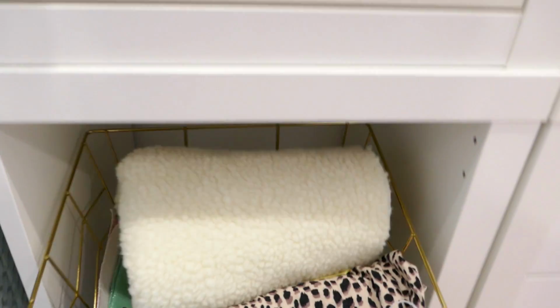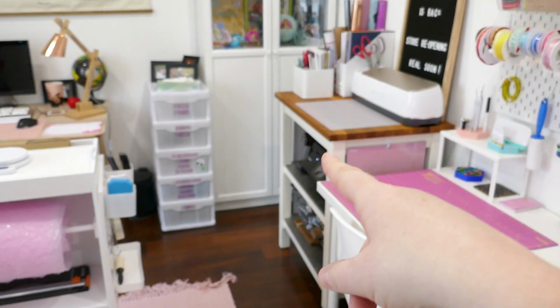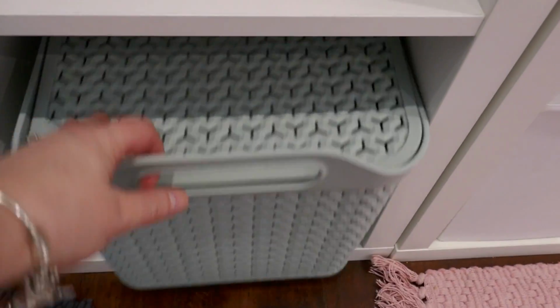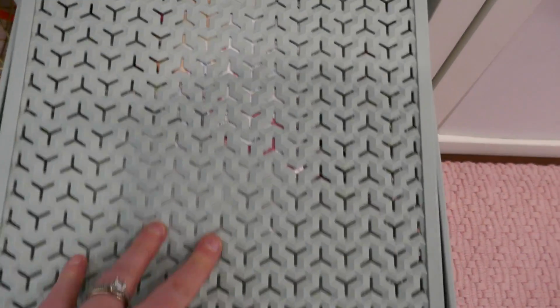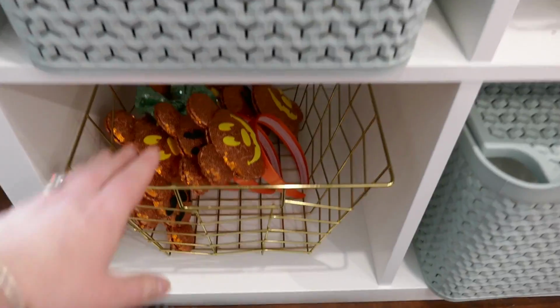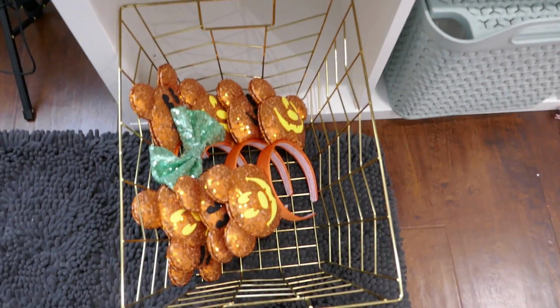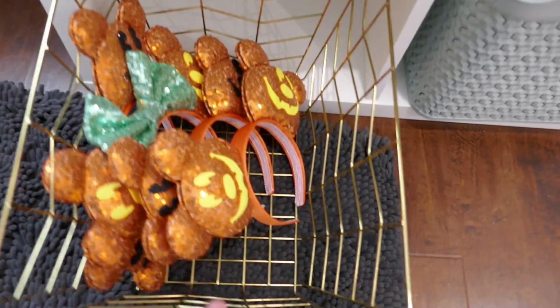So then I can just get out what I need and put it in there rather than having to go and dig around in those big tubs that are sort of stacked on top of each other. Another one of the big green tubs from Tesco, and it's got my excess polyfill. So that's what I use for stuffing my ears because I like them to be big and puffy. And then another one of my baskets, those two gold baskets came from Kmart in Australia. This one has completed ears, so completed orders that are ready to ship.